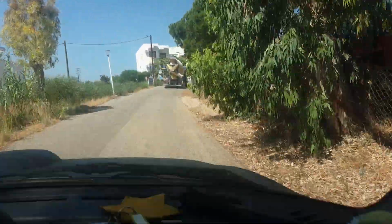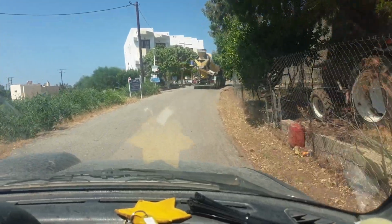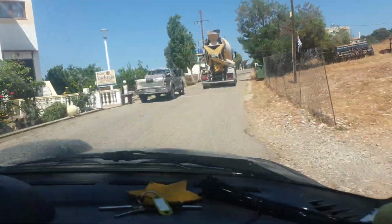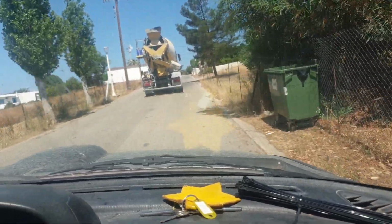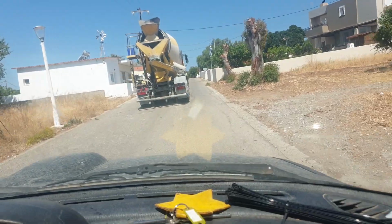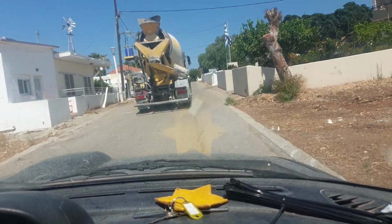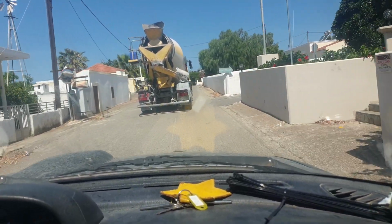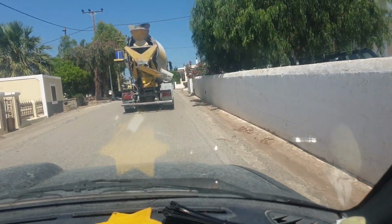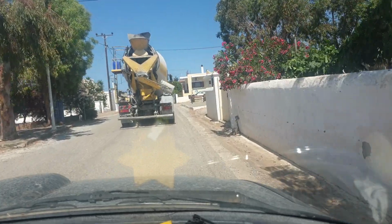And we go along through, we come towards two tavernas, one from Papa Yorgos, which is on the left, and then there's Chris's taverna on the right. There's also a small supermarket. I'll give you an idea of where these are just as soon as we get close to them. This concrete truck doesn't appear to want to go a lot faster than he is.